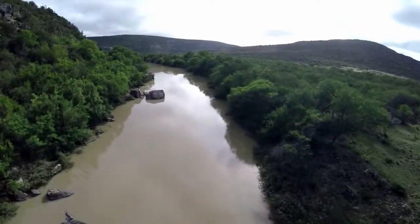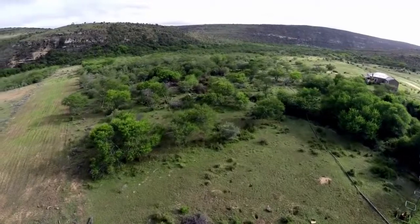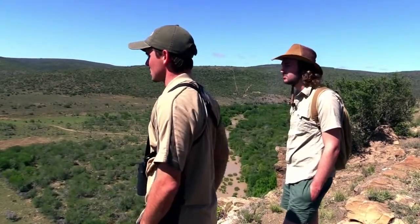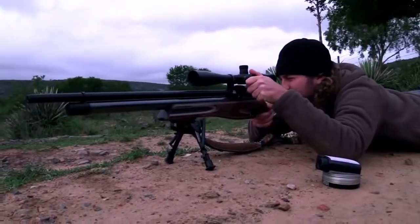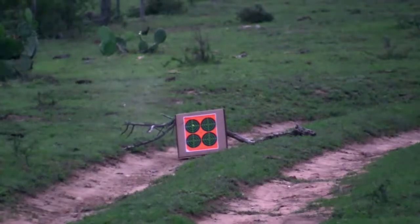Most of the land here is dotted with bush and thick vegetation, but there are a couple of open pastures where we know the hares and spring hares like to graze. After scouting the area for a while, we pick our spot for the night. Before nightfall, we decide to check the rifle's zero. We had travelled a pretty bumpy road, and making sure you're on target is always the responsible thing to do. The rifle is dead on, and all that's left to do is wait for darkness to fall.